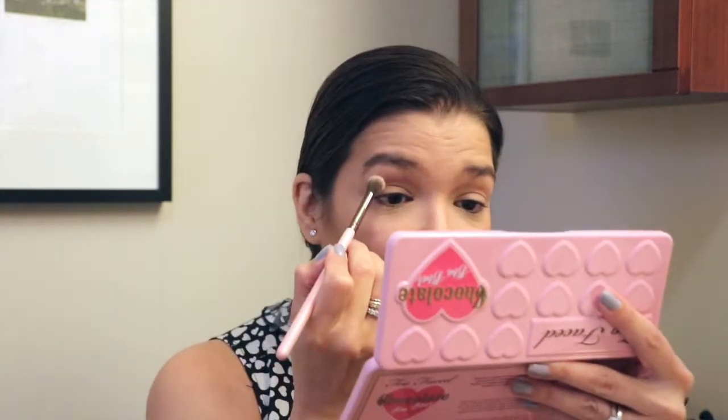I'm putting that in my crease, actually to create a crease. I have hooded eyes, so if I look straight forward, you can't really see my lid. If I look down, you can see my lid, but it's tiny. So in order to create the illusion of a bigger eye, I go with my brush above my crease. So the crease is right there, that fold that you get when you open your eyes. I go above that fold to create the illusion that my crease is further up than it actually is.